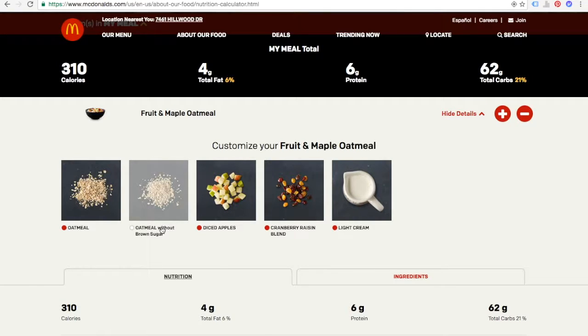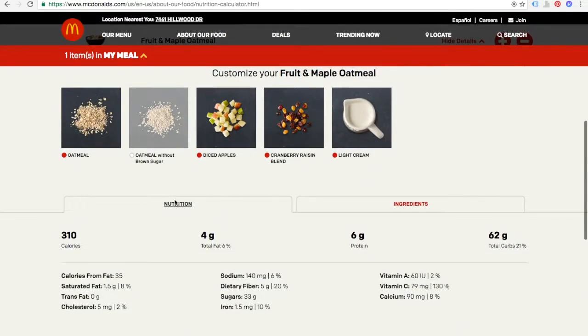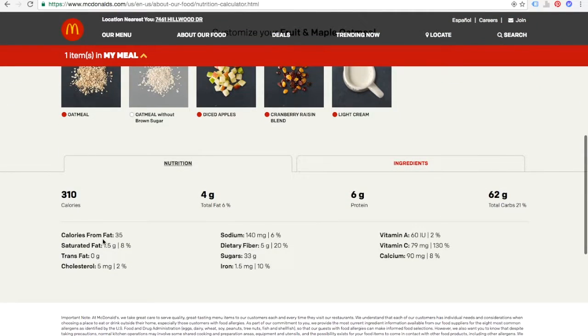And notice how they have the oatmeal without brown sugar and the oatmeal. Interesting. Let me click on oatmeal without brown sugar and see if it's a significant difference. And there's a small difference, but the reality is if you're at McDonald's, you're not going to go out of your way to get it without the brown sugar. But even without the brown sugar, yes, the numbers go down, but you still need a significant amount more protein. So how I would fix this meal right here is I would have some type of protein source.